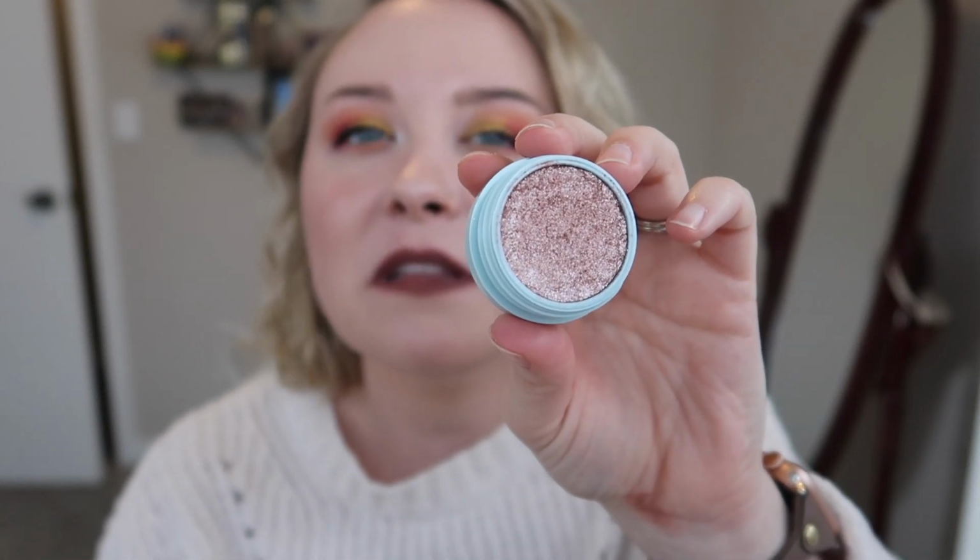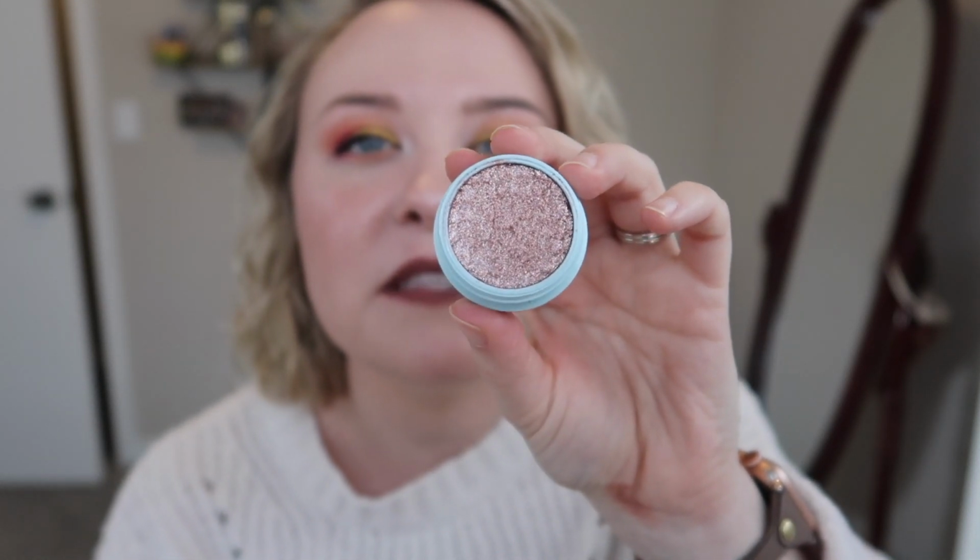I do have a couple little uses in there, as you can see. My goal with Super Shock shadows is always to get the little disc on the inside to display. I'll kind of show you what I'm talking about. Here's a good example. So this is the shade Sundance, and this is what I'm talking about. You see that little disc in the center? That is what I like my Super Shocks to look like. So we're gonna try and get this shade there.